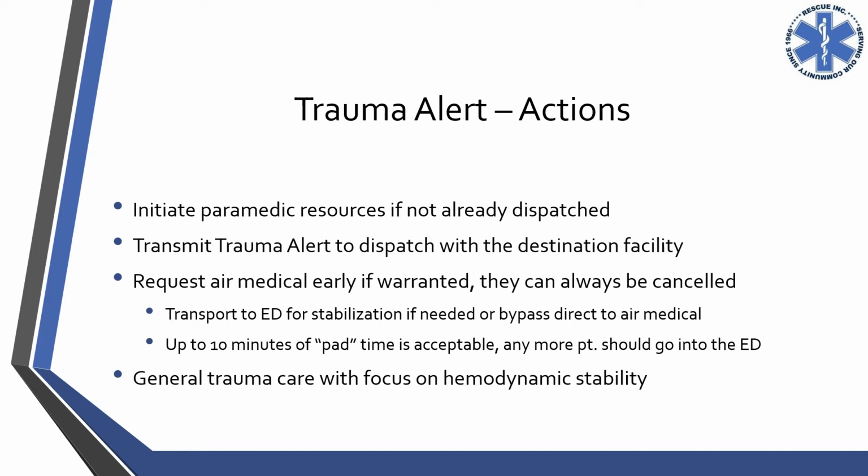Mm-hmm. Drew, what are your thoughts? On the severity of the patient. So, if you've got a patient that is actively crashing on you, that's why I prefer to see you transport towards the hospital versus away from the hospital.